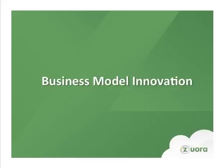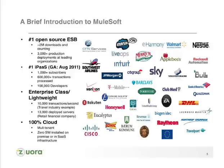Chris, why don't you dive into the first piece of this, which is the business model innovation that you're doing. Sure, thanks for having me. So Mulesoft's been around for about coming up on eight years. And we today operate three different lines of business. We started actually not even as a company, we started as an open source project called Mule. And Mule is an integration middleware piece of technology. It's open sourced and has really been very, very widely adopted around the world.